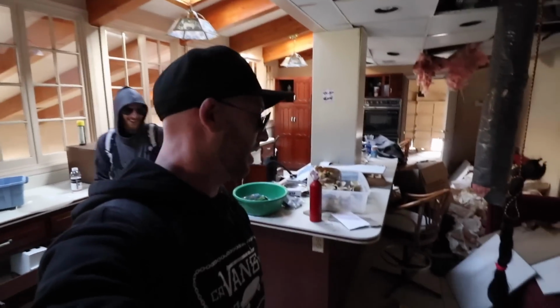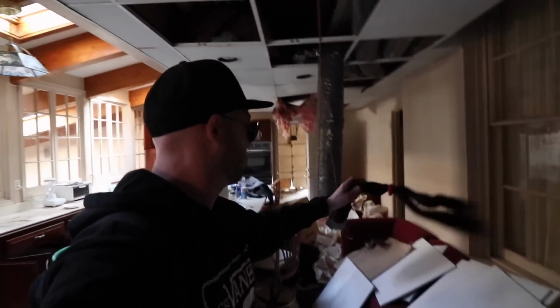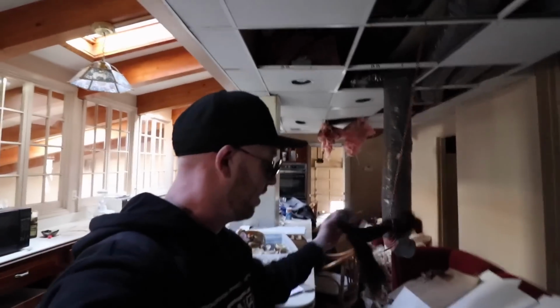So we're sitting inside of an abandoned Victorian mansion right now, left in the middle of the woods with some hair. Watch out for that hair. This place is pretty crazy. It looks like they just picked up and left. Zombie apocalypse type stuff. Really cool stuff. We're gonna go take a look around this place, see what we can uncover.